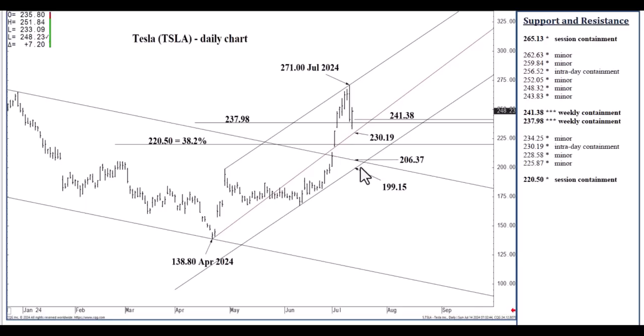to 2 week objective into these convergent channel structures that are 199.15 rising channel support and that long-term 1-year descending channel top at 206.37. So 2 to 3 week swing traders, 1 to 2 week swing traders, you're bullish, you're long above 241.38, anticipating those upper price points that I mentioned earlier. And inversely, if we close below 237.98, you're short into the 199.15 to 206.37 area.